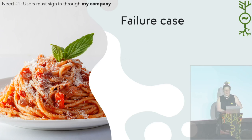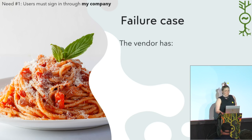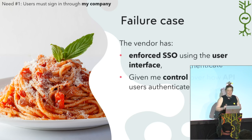So, here's my failure case. I have chosen to use a plate of spaghetti to illustrate my failure cases so that it illustrates that you can't tell where my company's sign-in starts and the vendor account ends. So in this case, my vendor did two things that I'm really glad about. They've enforced SSO in the user interface. So if you go to the front page of the vendor site and you try and get access to my stuff, you have to go through my sign-in. Great. And they've given me control over our little skateboarding dogs. The API users are under my control. I can say how they're going to authenticate.